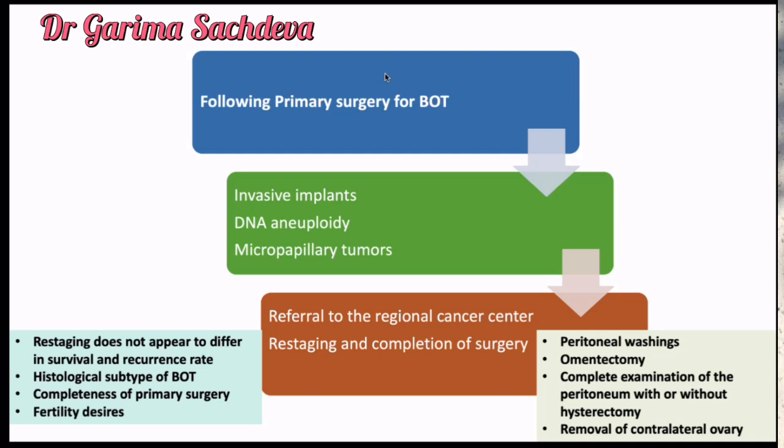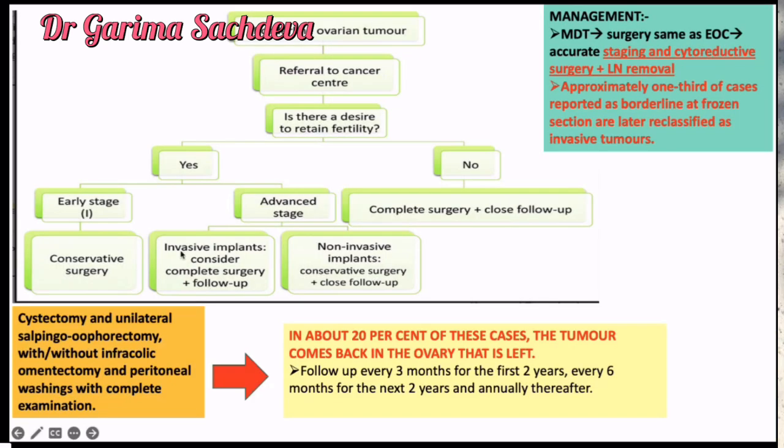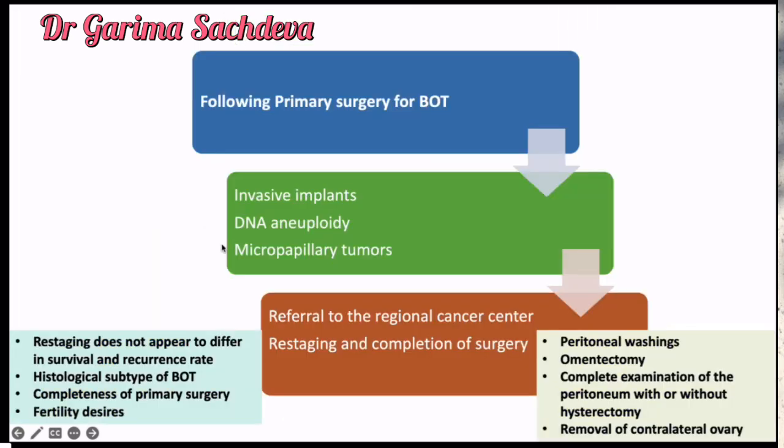Here they are removing the contralateral ovary. But what if it was good? Why are they removing it unnecessarily? If these things are present in the removed ovary, then there are high chances of metastasis. That's why you have to remove it, to be on the safer side.